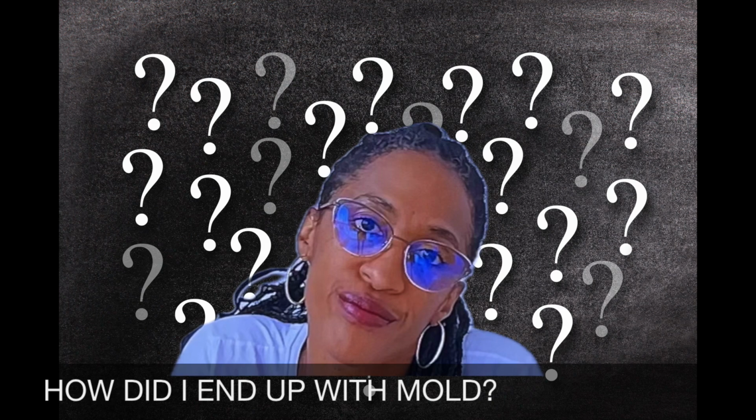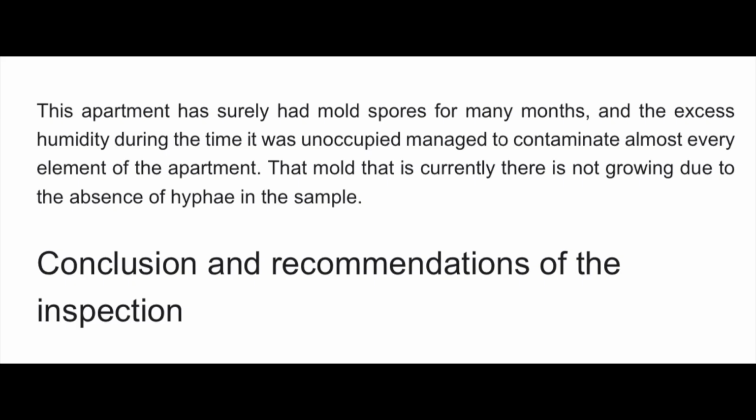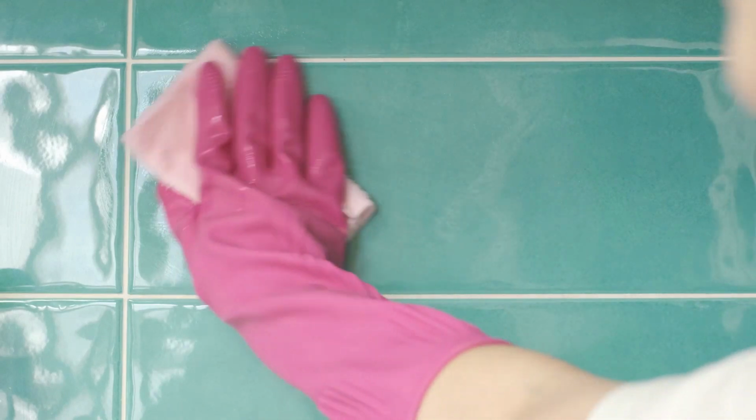So, the obvious question is, how did I end up with mold? If you ask the mold inspector, the mold was already here before I moved in. If you ask the owner of the apartment, it was my fault for leaving the AC on for a few weeks while I was in the US.